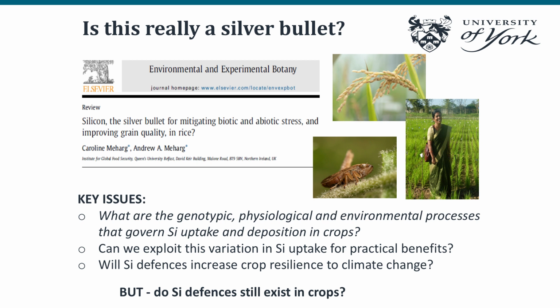So if we're going to really use this in crop protection, we need to know what the genotypic, physiological and environmental processes governing silicon uptake and deposition are. I've already presented some work on that, and I'll show you a bit more in a moment. But we really want to know how to exploit that variation for practical benefits. And the real silver bullet is whether silicon can help protect against abiotic and biotic stresses together, in other words, against herbivory and against drought.